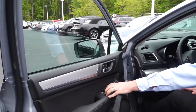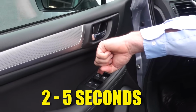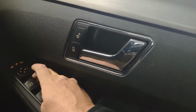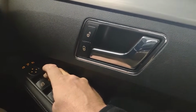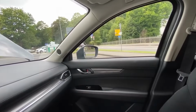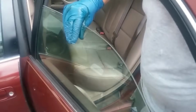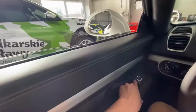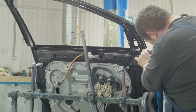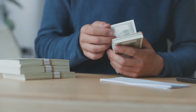To reset it, lower the window fully. Hold the button down for 2 to 5 seconds. Then, raise the window and hold the switch up for another 2 to 5 seconds. That's it. You've reprogrammed the feature. Some cars may have slightly different steps, so it's good to check your owner's manual. Toyota, Ford, Honda, and others all support this. No need for a mechanic. This quick reset works on most power windows after 2005 and saves you cash.